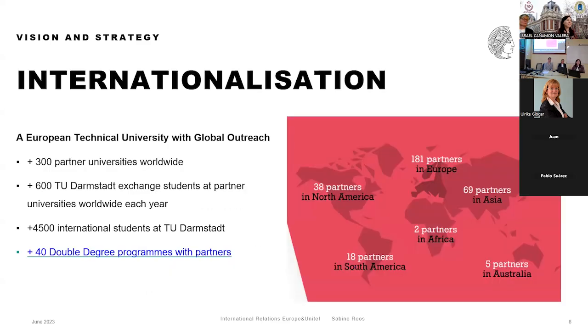Internationalization, which is actually my subject, since I'm from the international office. We are striving to be as international as we can. We have more than 300 partners worldwide, and more than 600 of our students go abroad, within Europe or outside Europe. The main part goes to partners in Europe, more than 400. And we are having more than 4,500 international degree-seeking students at TU Darmstadt.